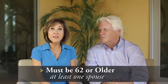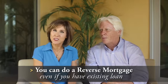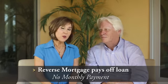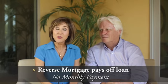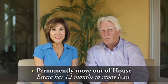The loan is only for 62-year-olds. It was created by the lobbying efforts of AARP. You can do a reverse mortgage even if you have an existing loan on your house. It'll get paid off by the reverse mortgage, and that eliminates your current monthly mortgage payment. There are no monthly payments on a reverse mortgage, no income or credit score qualifying, and when the last surviving spouse dies or permanently leaves the house, the loan is due. The family has 12 months to sell the house and repay the loan.